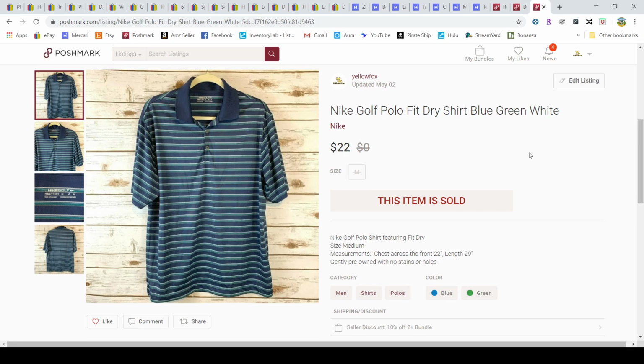And lastly is this Nike golf polo shirt. I just mailed this off yesterday. And this was something I got at the Salvation Army for $2. Sold it for $22. And this was also something that actually has been in my store for quite a while. And I love when I sell something that's been sitting around for a while. This one went bye-bye. So that is it for me for what I sold.